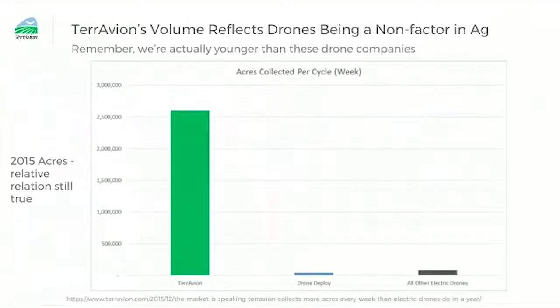So I think this is the relative difference between drones and what we do. You can read the blog post, but I was looking at mapping across all industries, and you can just see that our one company, forget all other aerial imagery providers, has far more volume. Drones are a tiny little niche interest compared to what we're doing in terms of volume.